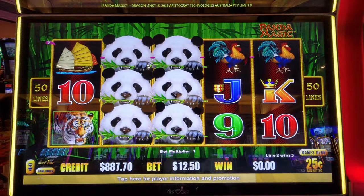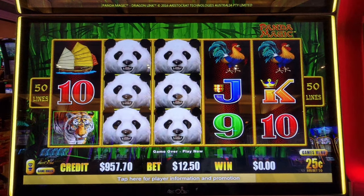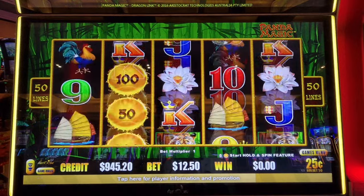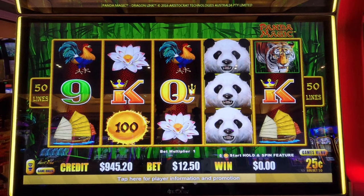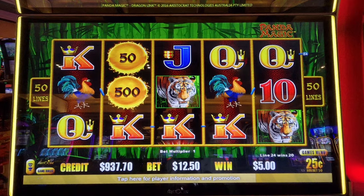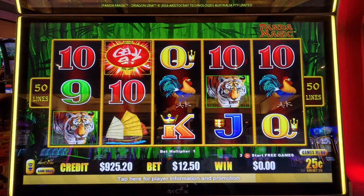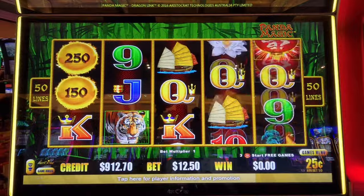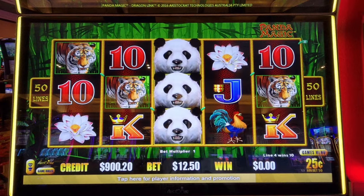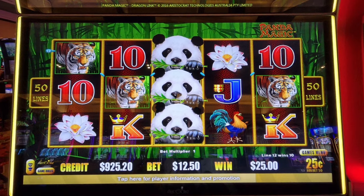Okay. We have three of a kind at $82.50. That's good. Are you waking up, Panda? Panda, show it some magic. Come on, let's stair-step our way all the way up to bonus heaven. $25.